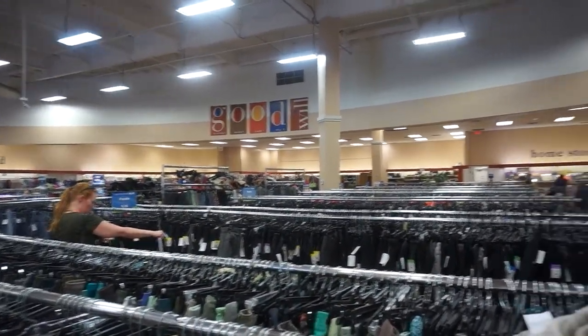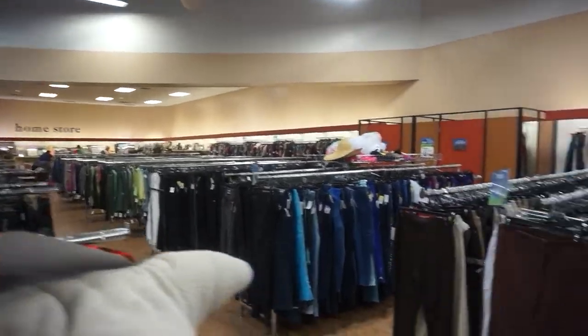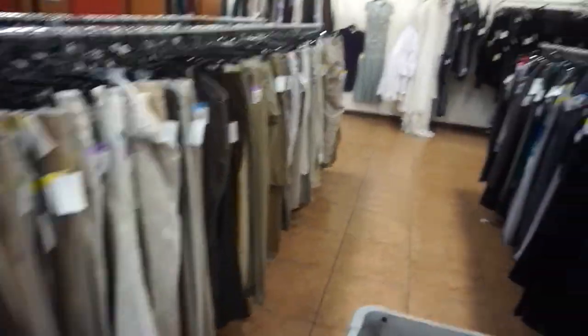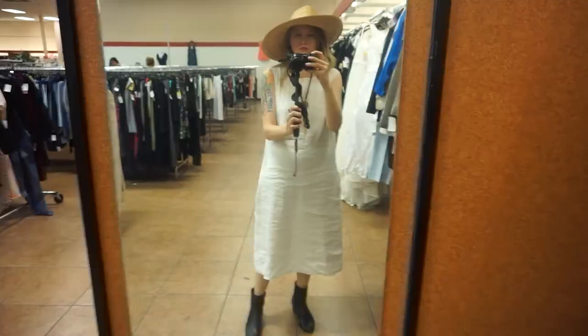This is probably the largest Goodwill that I have been in, and it is one of my favorites. Clark actually brought me here once, and since then I've been obsessed.